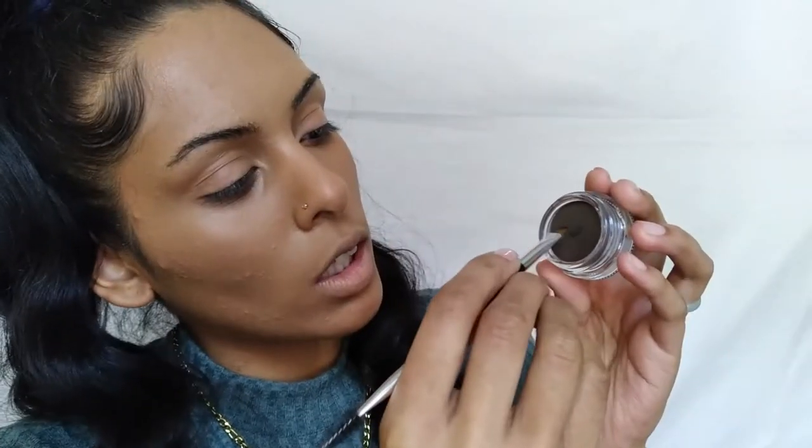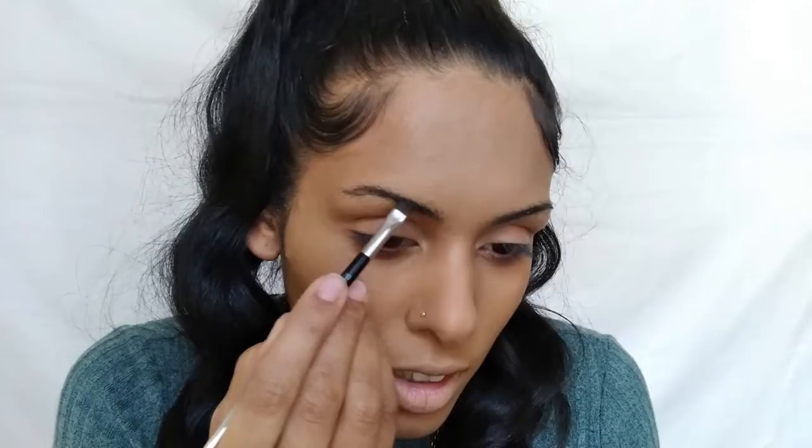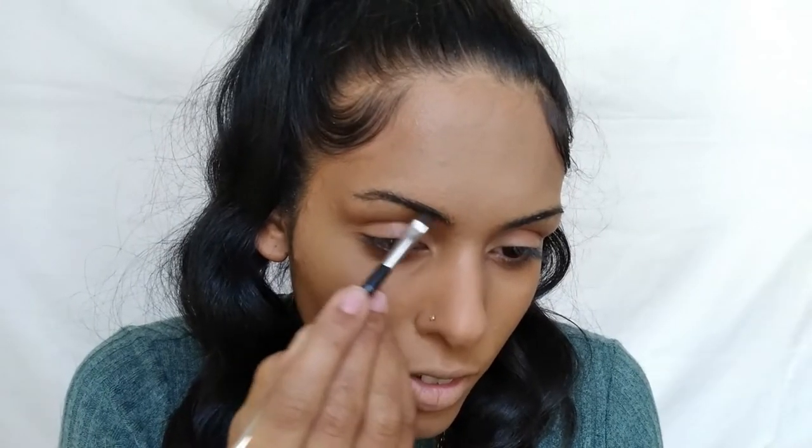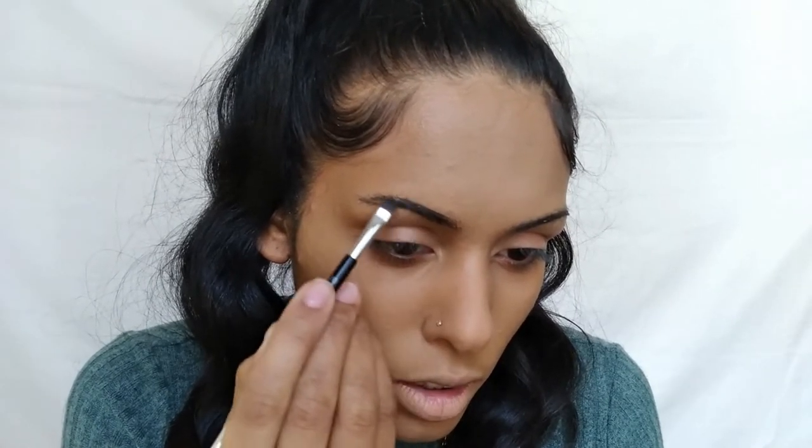So I'm just gonna take, oh, I forgot how soft she is. Ooh, I like it. I like it like that. It definitely helps for a smoother glide.